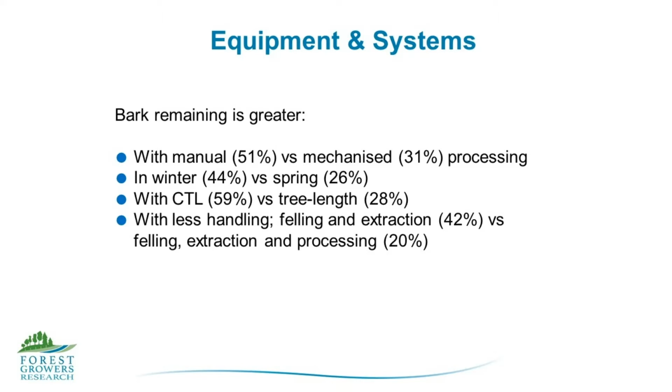Studies that were carried out 4 or 5 years ago in radiata pine stands found that the amount of bark remaining was greater with manual processing than mechanised processing, in winter than in spring, with cut-to-length systems than in tree-length systems, and with less handling of logs. On average, though, at least 20% of the bark is still on the logs after the stems have been felled, extracted to the landing, and processed into logs.